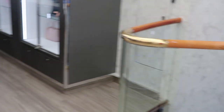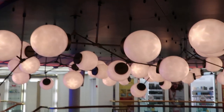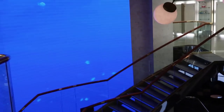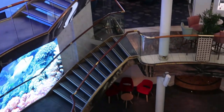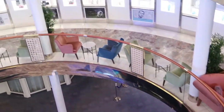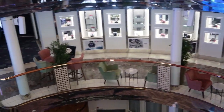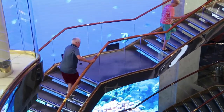Right, here are the shops. There's one over there, and they surround the atrium, which is quite impressive. It comes over three stories. Over here we've got a video wall. Down there, we'll go down there in a minute, but it goes right down to reception, which is just under there, but we'll have a look at that in a minute. There's some more shops down on that level, and it's a really quite impressive area of the ship.